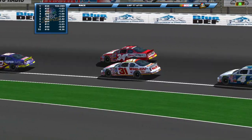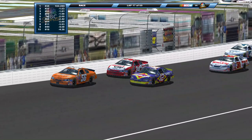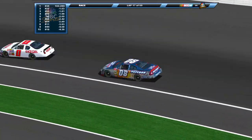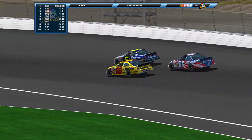Meanwhile at the back, Mark Green in that Nashville Predators number 4 car. Steve Park in the 31. The 34, Paul Tracy. Val Wolf. Curtis Davis. All these guys just kind of fighting it out for these last couple spots. Every position matters in these races.